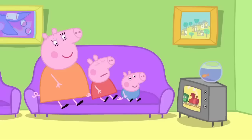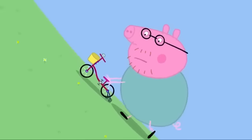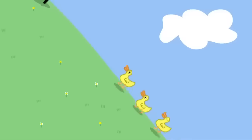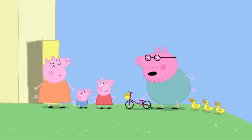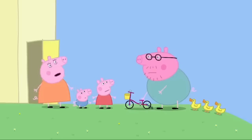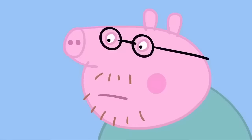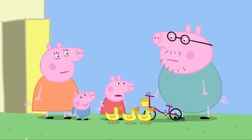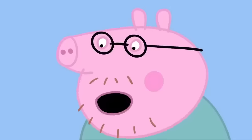Daddy Pig has been gone for a long time. Mummy, where can Daddy be? Don't worry, Peppa. Daddy must be really enjoying himself to be away for so long. Daddy! Where have you been? I whizzed all the way down the hill. Then I had to push the bike all the way back up again. Oh, poor Daddy Pig. Well, at least I've done my exercise. Yes, for today. What do you mean? You'll have to do some more exercise tomorrow. What? Daddy, to get fit, you have to exercise every day. Oh, no. But don't worry, Daddy. I'll make sure you do it. Yes, I know you will.